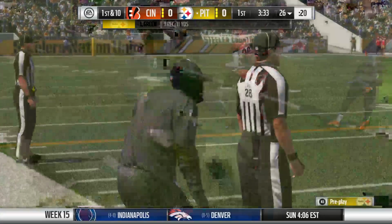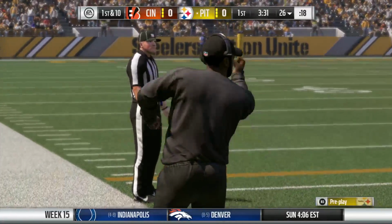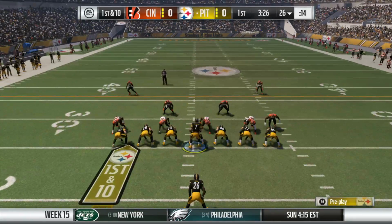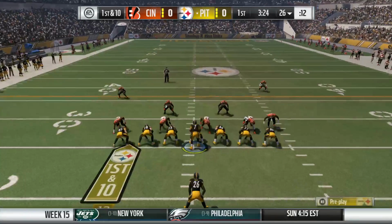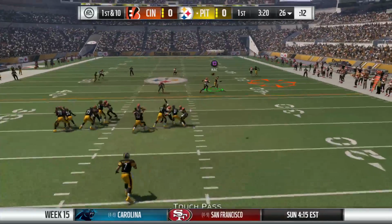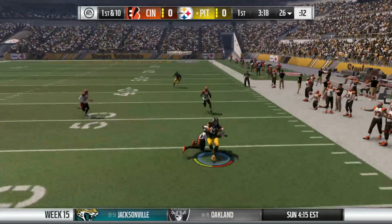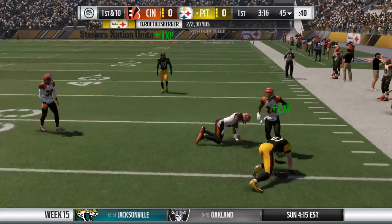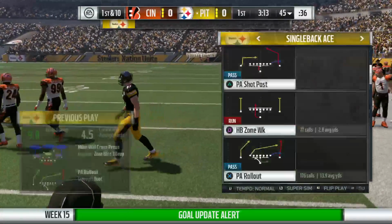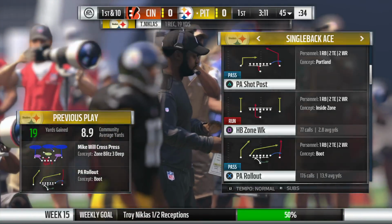They were ready for what the defense was showing. They had prepared for that look, recognized it, went straight to the air, got the first. Well done. Love the recognition because you can prepare for everything. You can watch the tape and put together your game plan, but you still have to understand what they're doing in terms of what they're showing and be able to adjust accordingly, and they did exactly that. They call it a gain of 19, and it moves the chains.